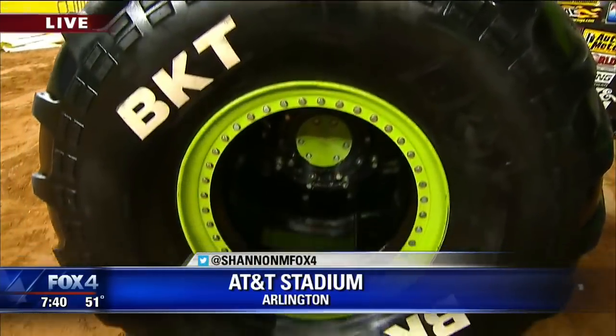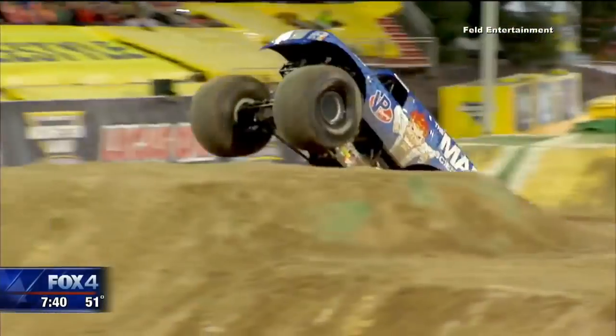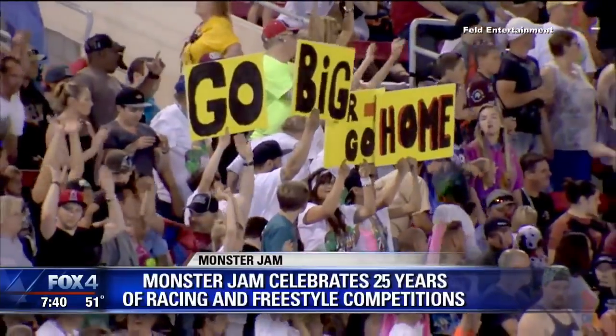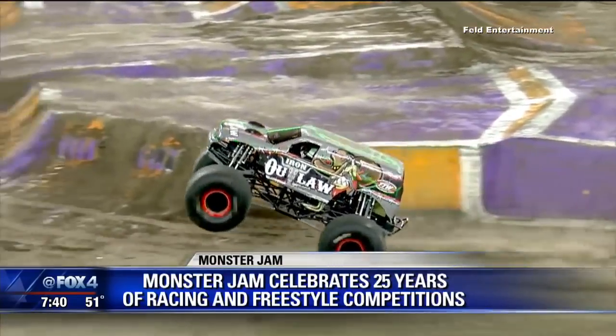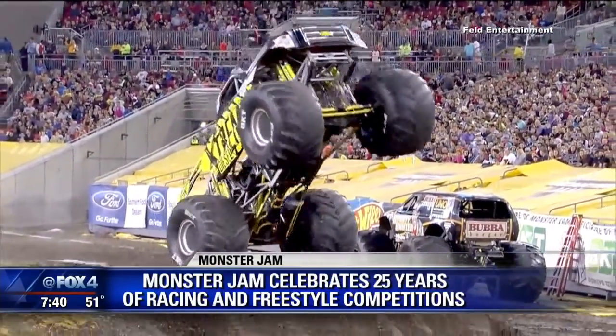If someone has never been to a Monster Jam show, what can they expect to see this weekend? I always say that Monster Jam's 2 hours of out-of-control entertainment. So it's 2 hours of just monster trucks. There's no side acts. There's nothing going on. It's just us. We start out with racing, 2 trucks at a time. We do Chicago style, is what we call it. It's a roundy-round track, 3 times to the jumps.